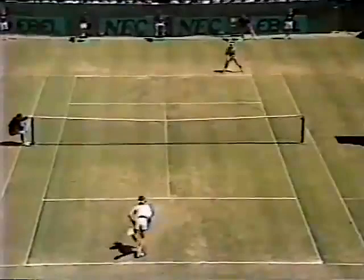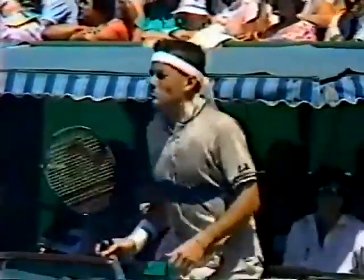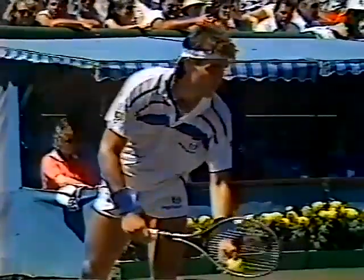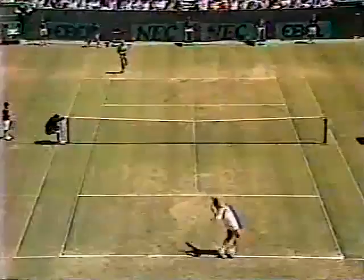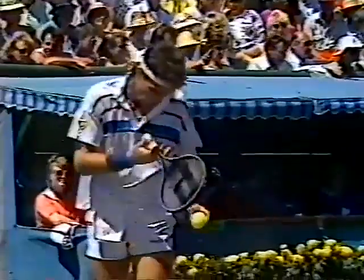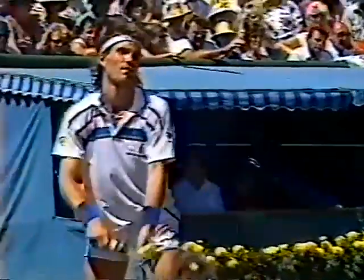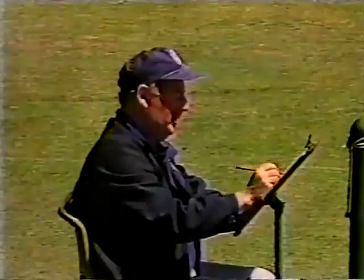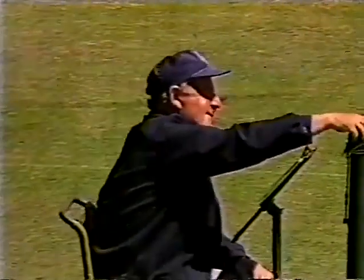Oh, service ace. Number 8 for Cash. 30-love. Cash with excellent rhythm on his serve now. Great way to relieve some of the pressure and pick up a free point. Scones the net court judge. 40-love. Who doesn't even flinch.